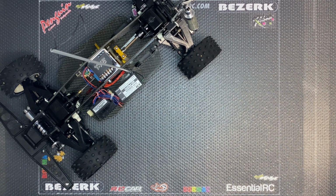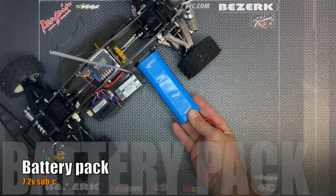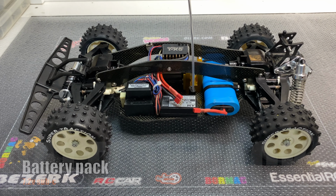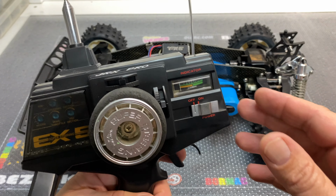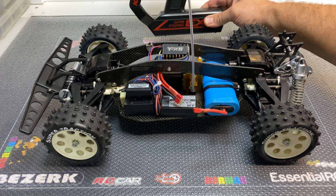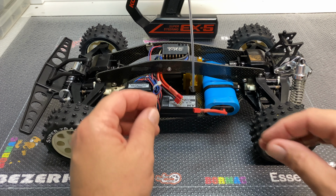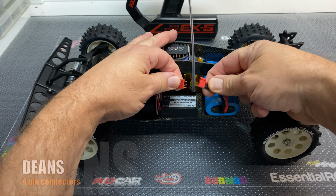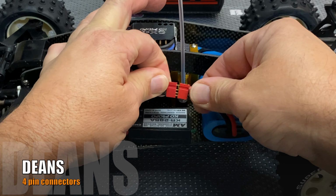So the only thing that I've done that's even potentially going to be breaking my own rules is a nickel metal hydride battery pack, but I've even managed to fit some Dean's 4-pin battery connectors, which of course only go on in one direction, so be very careful of the orientation of those pins as they go into the plug.